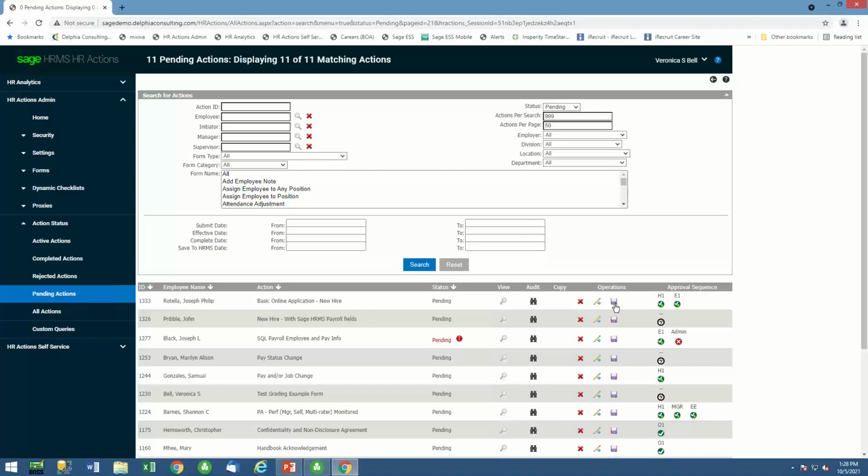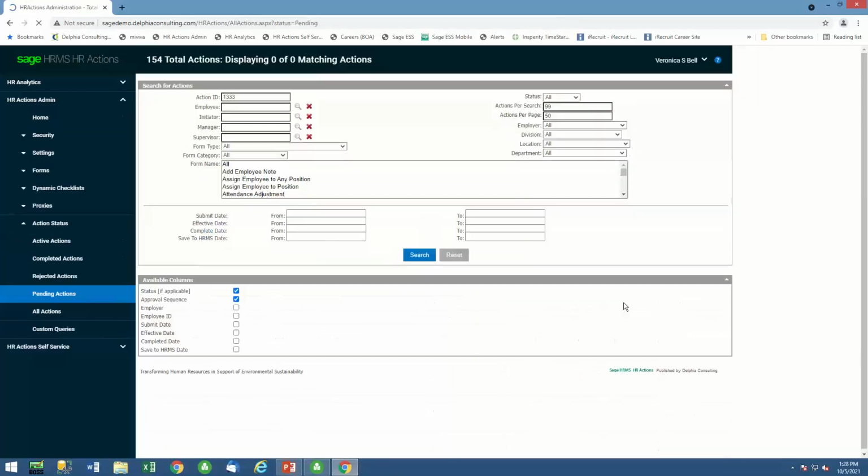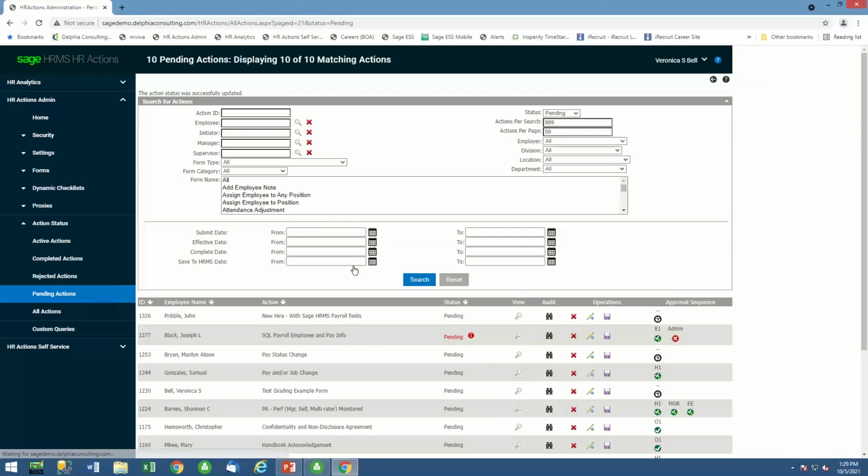But if you're a high volume shop, and you need to have new hires happening over the weekends when there's nobody around, you can actually have new hire forms, as soon as they've gone through either initiation or the final approval process, actually save into the HRMS. So that action just saved into HRMS, right?